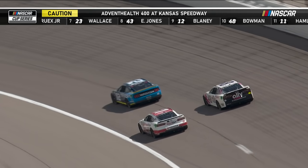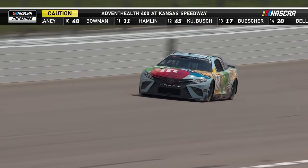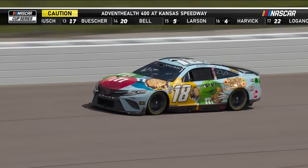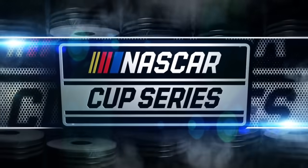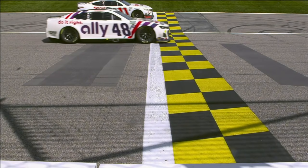And Bowman will get that final stage point over Hamlin. That's good racing, by a couple hundredths of a second. Kyle Busch is the first stage winner. And here is how close it was for 10th. Wow.